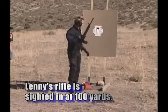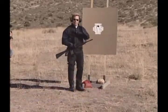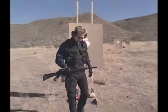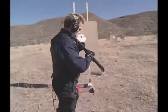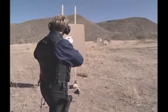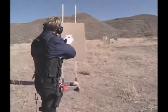And I believe it will. And then I'm going to move back to 4 yards. Then I'm going to move back to 10 yards. And then we'll shoot at 25, we'll shoot at 50. All right, so I've got my mark right here. Charge the rifle. All right, here we go. Again, aiming at the very center of the black dot.